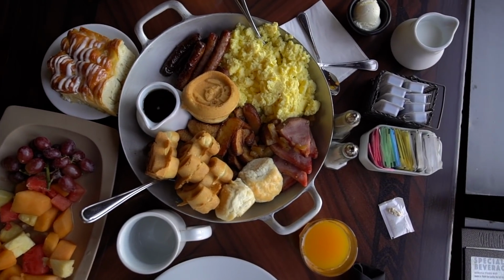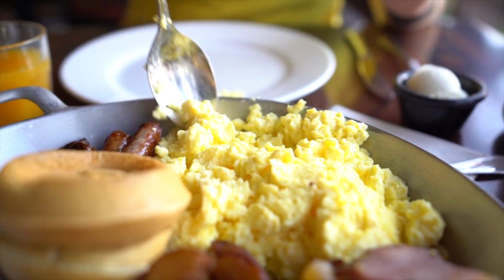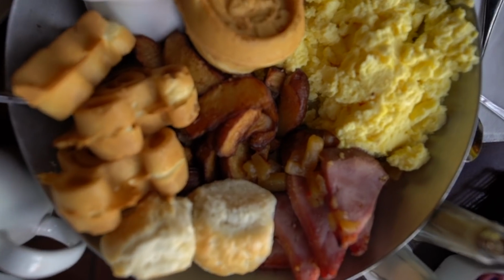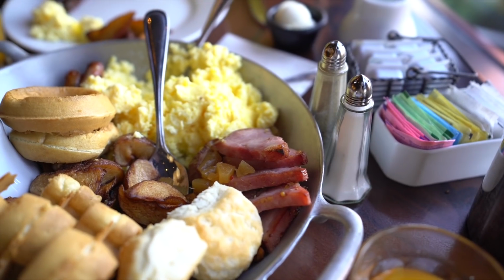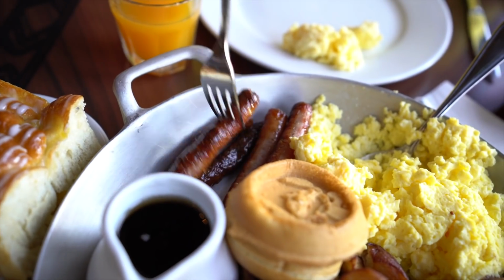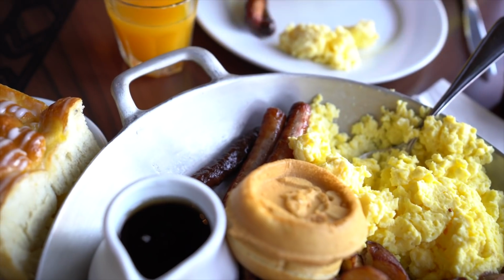So you get a platter or a skillet that comes with eggs. The eggs are what I would probably consider more like powdered eggs. And then you've got the ham, which was pretty good. It has that pineapple on it. It's still very nice and salty, but the pineapple adds a little bit of sweetness back to it, so it's good. Tender. You had the sausage, same type of deal, very salty.